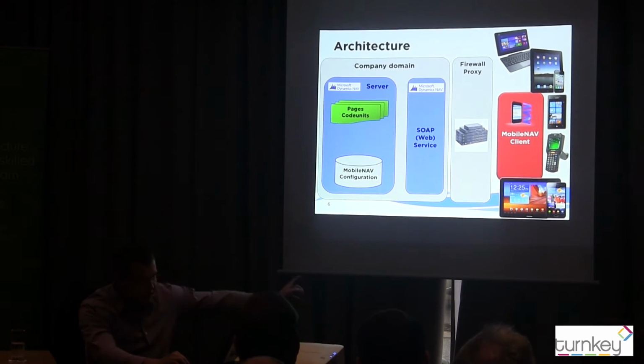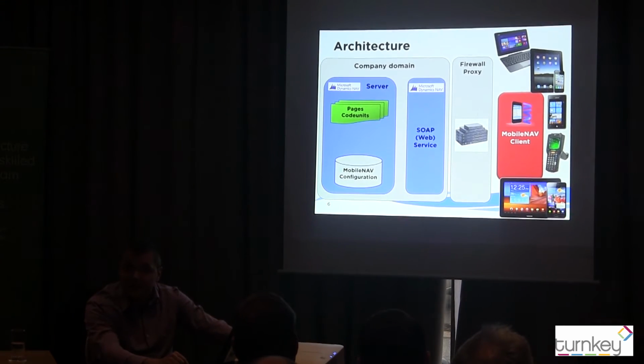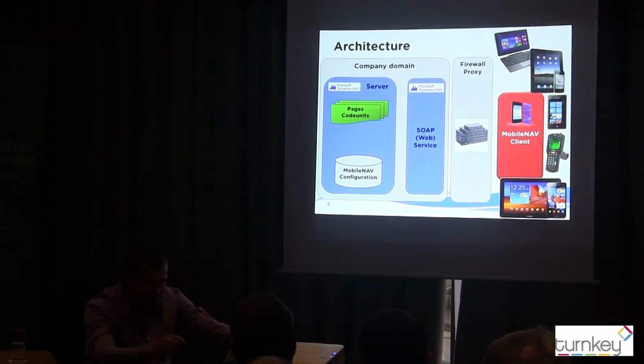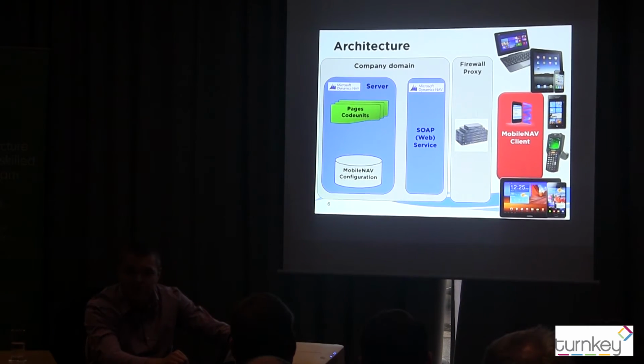We have a unique concept of configuration because the mobile NAV app is an empty thing. The colors, even the pictures of the buttons come from the configuration. So you can store the configuration centrally in your database, which means it will be your legal property. So even your competitor cannot do the same thing. That's an important additional factor. You won't use a general app, you will use your own applications.